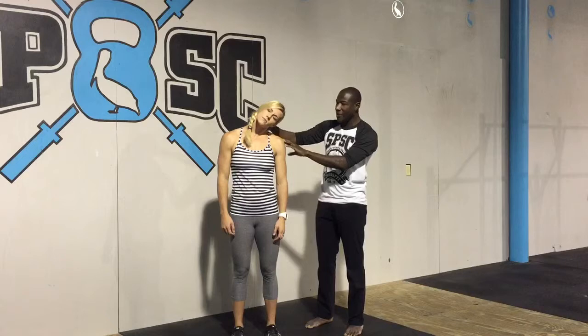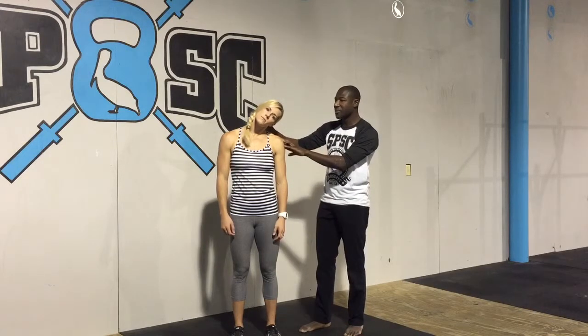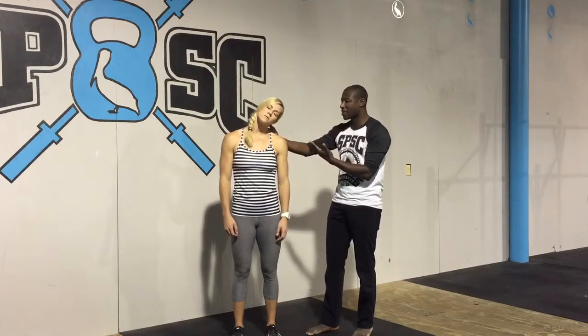If she's feeling any type of pinching over here, we call that closing angle joint pain, that's a sign of something being wrong with the joint. If you're going through these ranges of motion on a day-to-day basis and you're consistently finding a pinching on this side as opposed to stretching on this side, that means there's something wrong with the joint. You're going to want to get that checked out by a specialist, whether that's a chiropractor, physical therapist, someone who knows neck mechanics really, really well.